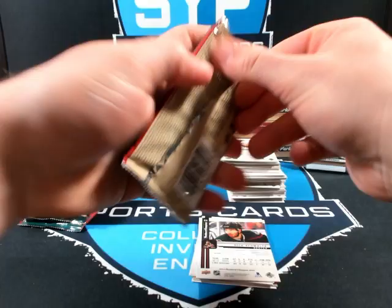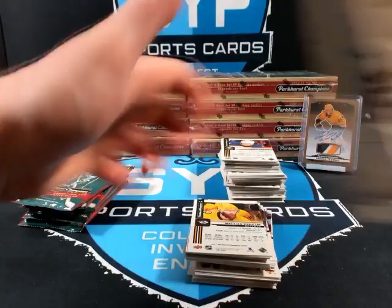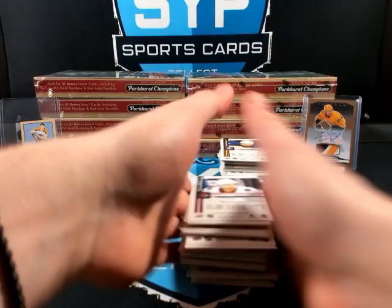Fun stuff for sure. I mean, it's a cheap rip. The big hits are going to be tough to pull, obviously. But everybody's going home with a fat stack of cards. I'll tell you that for free. Kyle, I'm working on it.